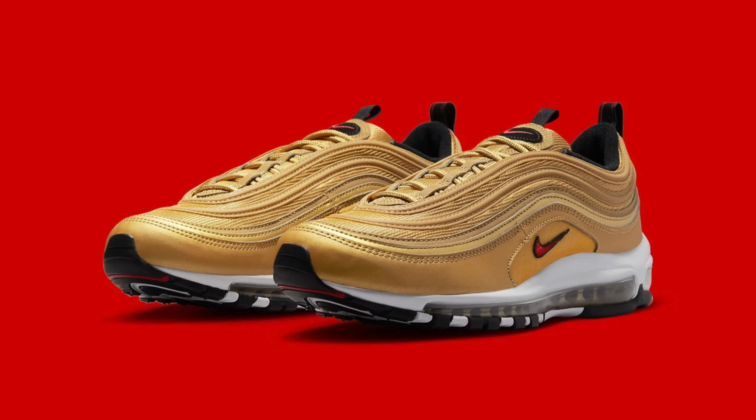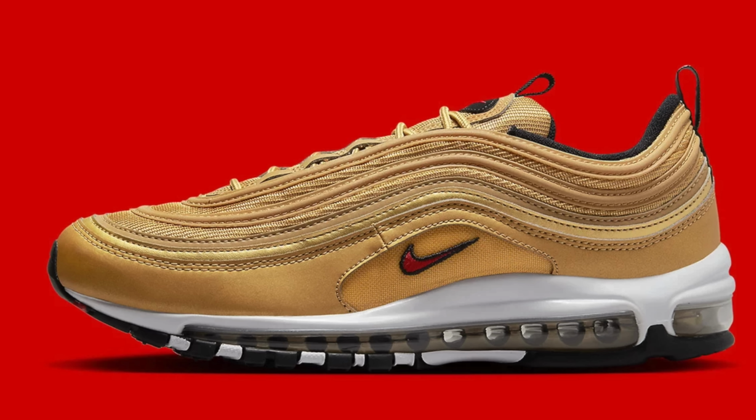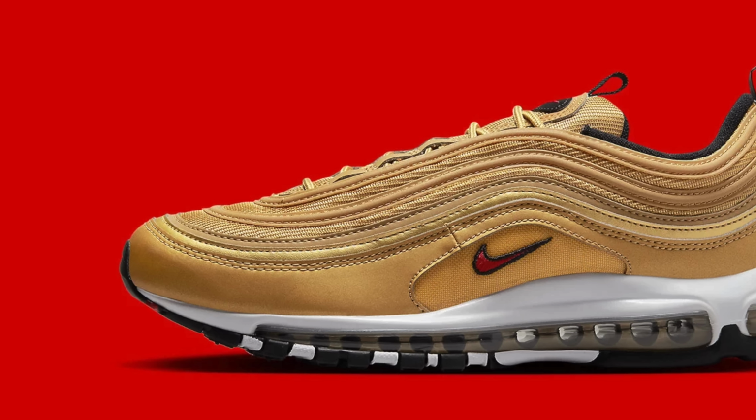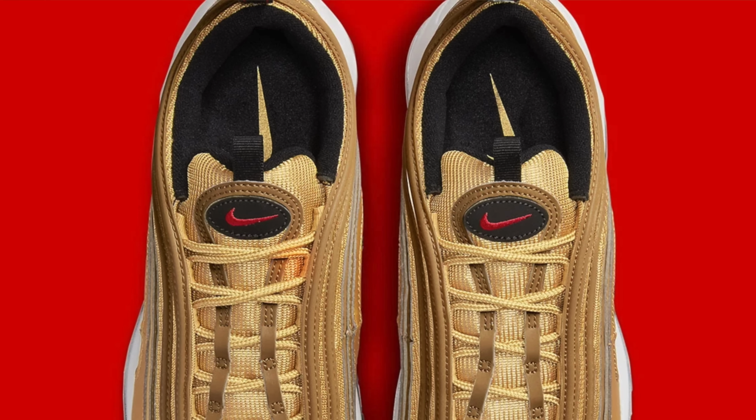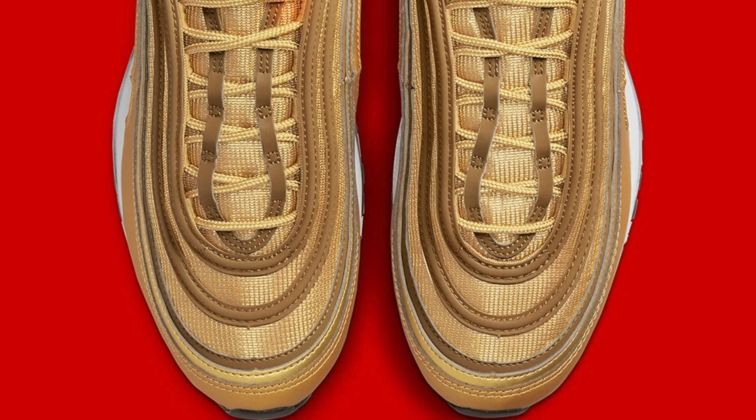Then we move on to March 7th, and on March 7th we've got the Nike Air Max 97 Golden Bullet. This shoe is one of those classic Air Max colorways, especially for the Air Max 97. The shoe comes in almost entirely metallic gold, accented by a red Nike swoosh, and of course a white midsole. It's definitely not as popular as the Silver Bullets, which actually just re-released a couple months ago, but it's still one of the most popular Nike Air Max 97s, and because of that, I do think there's going to be some hype around it.